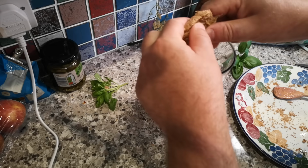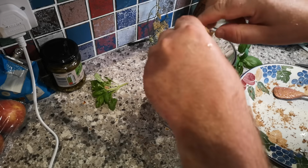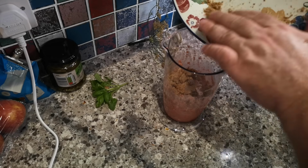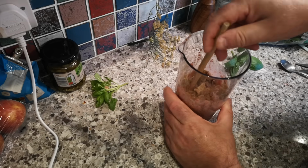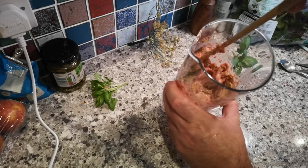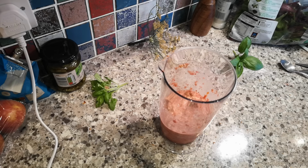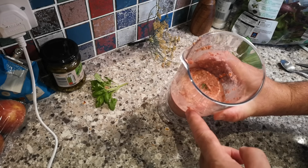So we'll have the whole lot in there, torn up into chunks or crumbled. And the crumbs, I suppose. So that's all of that. Yeah, and it's now getting to be slightly thickened in texture. Well, I'm just going to let that sit for a little bit just to hydrate the bread.